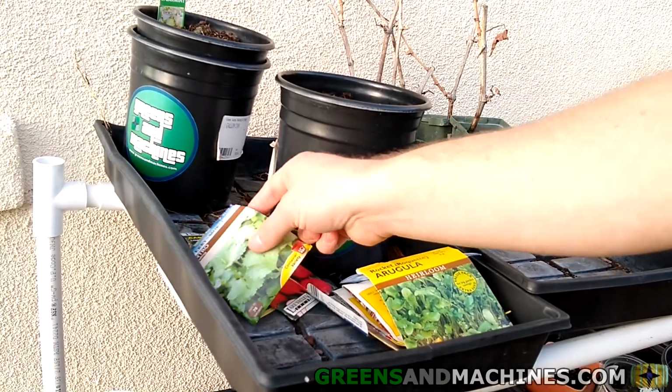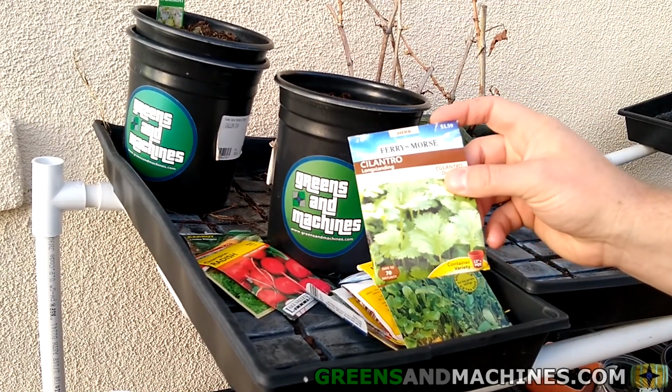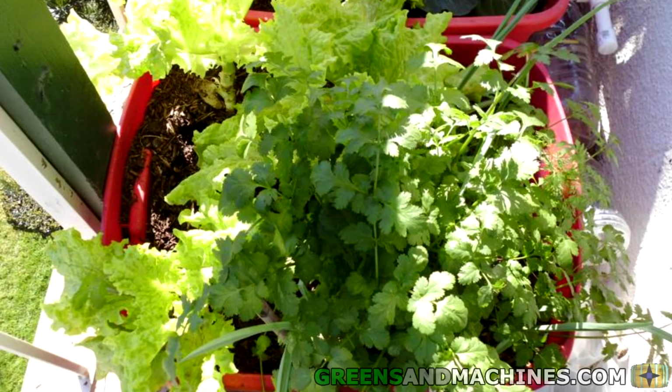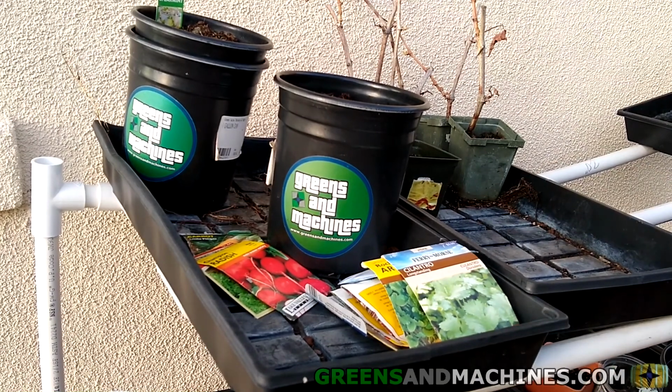One last one to try. I don't know if this one will do too well, but cilantro, planting it in January. Much like arugula, cilantro bolts really fast, especially in the summer heat. But, you know, sow some cilantro now and maybe it'll germinate and maybe you'll get some nice cilantro for your dishes. So here's some others that may do well.